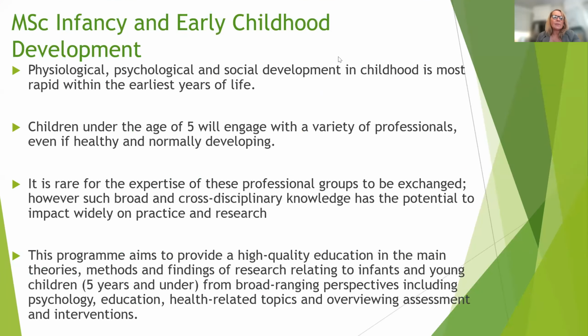This first slide just wanted to give you an overview about what we want to do and what our aims are with this program and how the training works. So we started the program 6 years ago, and the idea was that we really wanted to develop a program that was a bit unique in its focus on early years. So we cover prenatal till about 5 years of life as our most intense focus, but look at it from a variety of different perspectives.